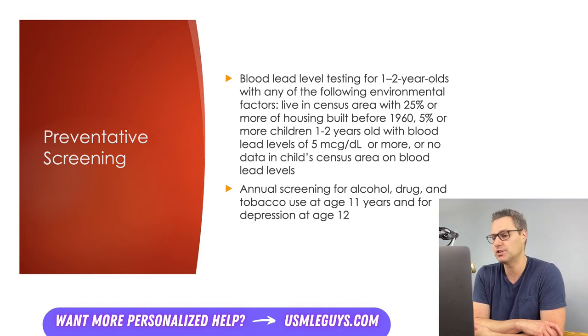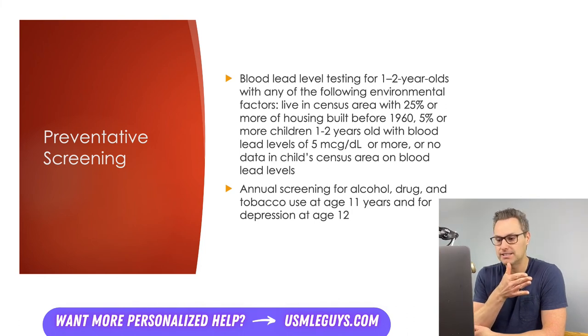There are many factors to consider when children are immigrants who move to the US with their family. Now, not all patients need to undergo lab testing for blood lead levels. The patients at risk who warrant lab analysis would be those with any of the following environmental factors. They live in a census area with 25% or more houses being built before 1960, lead paint, or if 5% or more of children 1 to 2 years of age in their census area have been identified as having blood lead levels of 5 micrograms per deciliter or more, or if there is no data or insufficient data in the child census area on blood lead levels, these children should also undergo blood lead level testing.